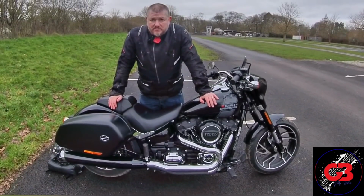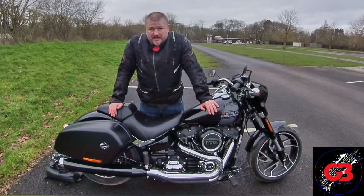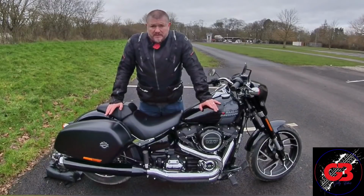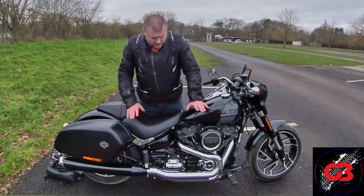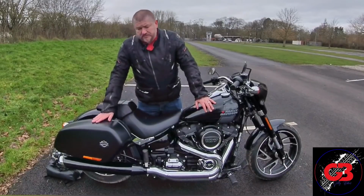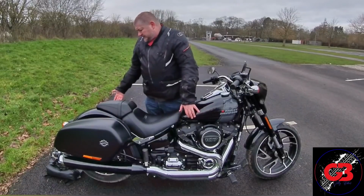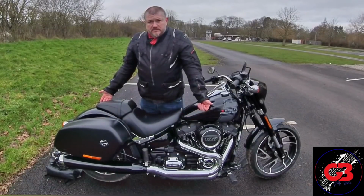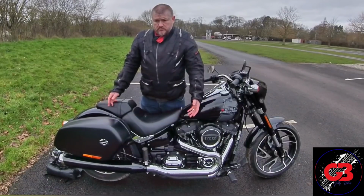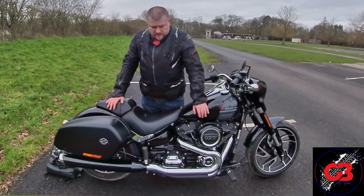What's not to like with this bike? I think this bike is absolutely beautiful. From front to back, top to bottom, I like everything about it. Even these panniers on the back. Ordinarily, I would say that they ruin the look of a bike, but they're practical, so you keep them. Whereas this, I think they just suit the whole style of the bike.